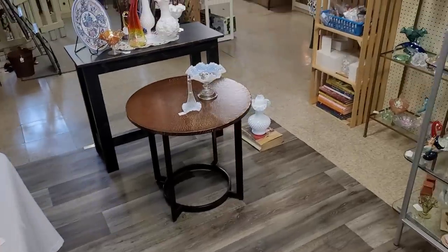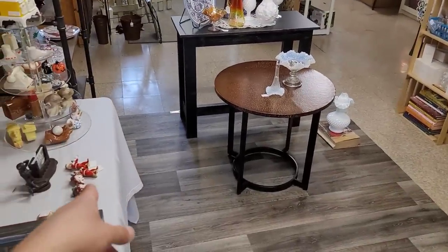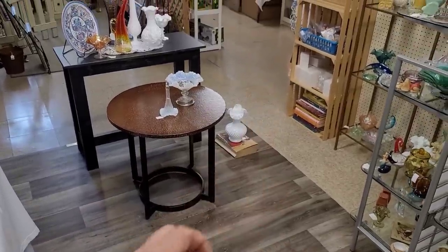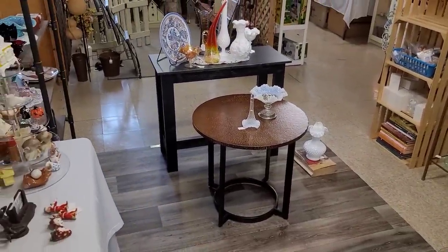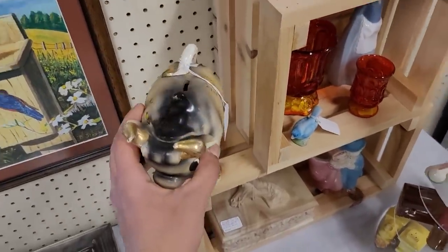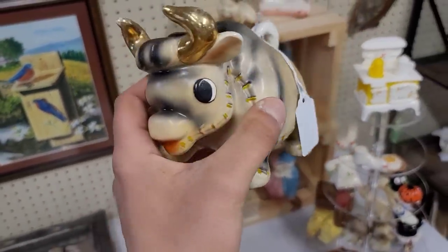Well, I'm not going to be mad at you. We're getting the salt and pepper shakers. We're getting the Epern. We're getting the vase, the catalog. I'm definitely happy with it. Just went to gather up my stuff.